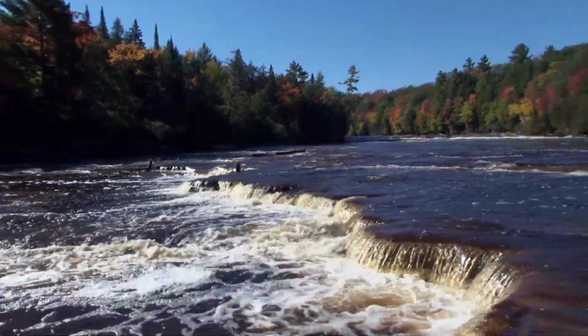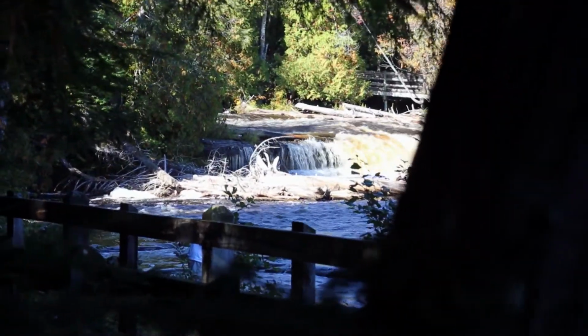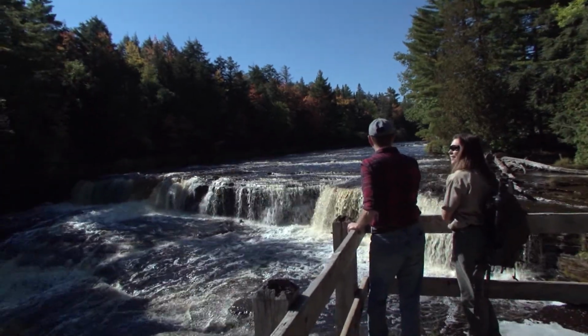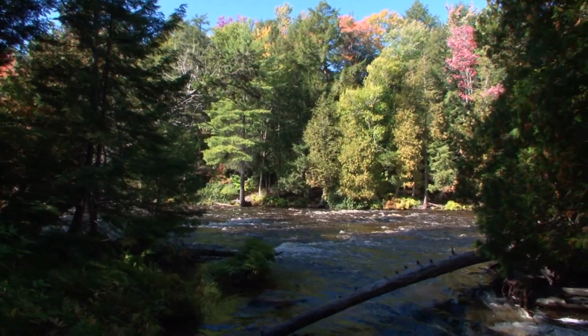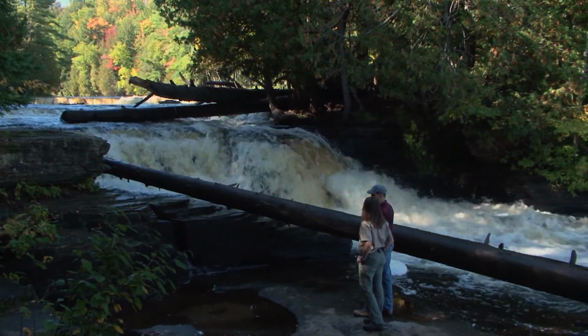Once you're on the island, you're literally surrounded by tons of cascading waterfalls. And the natural beauty along the quarter-mile trail around the island is breathtaking. I had no idea that on this hike you could get so up close and personal with the waterfall. I mean, I can touch the waterfall. You can touch the waterfall, definitely.